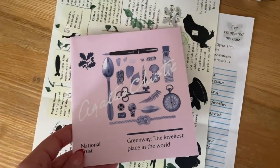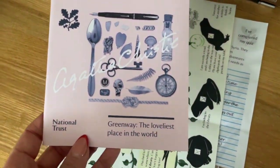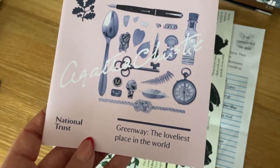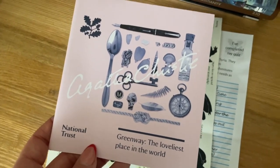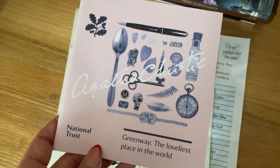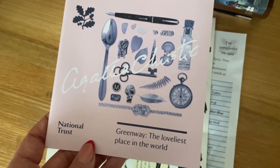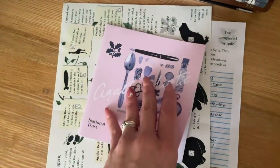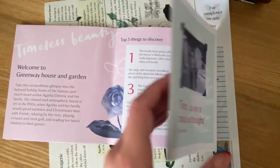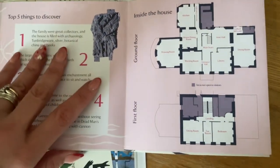You would have seen from yesterday's vlog that we went to visit Agatha Christie's holiday home, which is owned by the National Trust now. The family very kindly donated the property and all its contents and the grounds, and it's called Greenway. Have a look, Google it if you've not already, but it is just magical there. We absolutely loved visiting it.